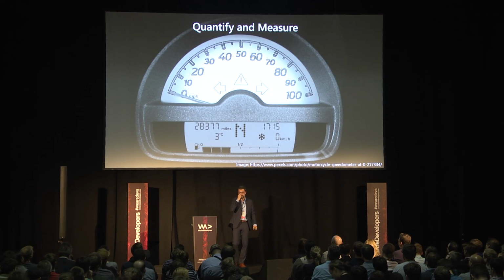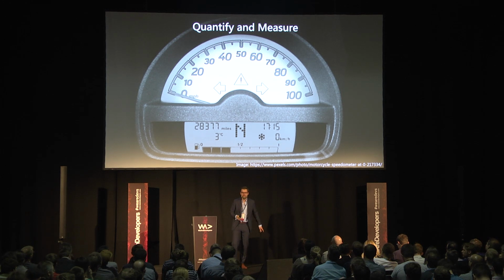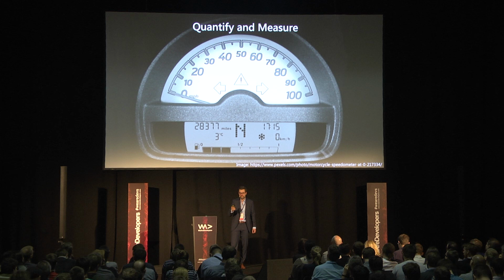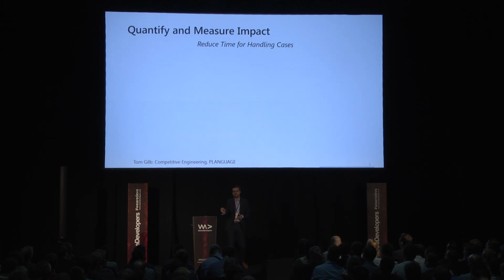Once you found that out, the next thing is you need to somehow quantify and measure where you actually want to go. Quantifying and measuring is even harder than finding out where you want to get, but it's necessary. Let's take some arbitrary goal, like we're building a case management system because we want to reduce the time for handling cases. That's a goal which is not quantified and not measurable. The first step is, how do you quantify that?